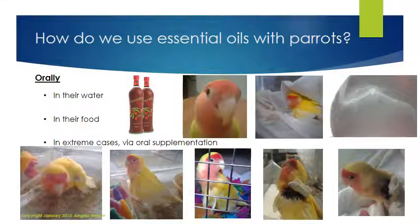We can also use Young Living oils orally. We use it in the water, in their food, and in some real extreme cases, we can do actual oral supplementation through a syringe. So this is actually Bella, a little lovebird. One day I was taking a shower, and I got out of the shower, and Bella wasn't in her cage. She had figured out how to lift the food door, and she lifted it and got out, and she decided to fly over and visit my African gray in her cage. And I found her underneath my African gray's cage with a badly fractured wing. Actually fractured both bones. A fracture here and a fracture here.